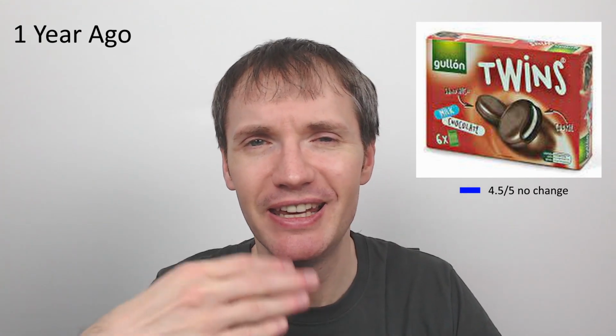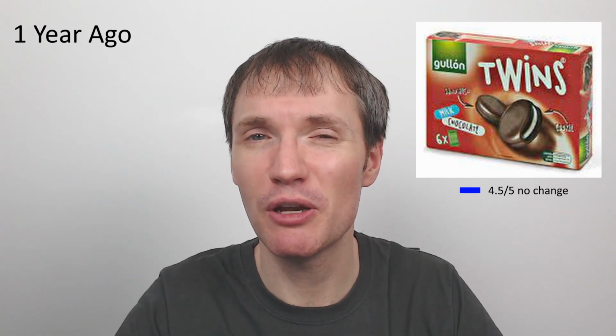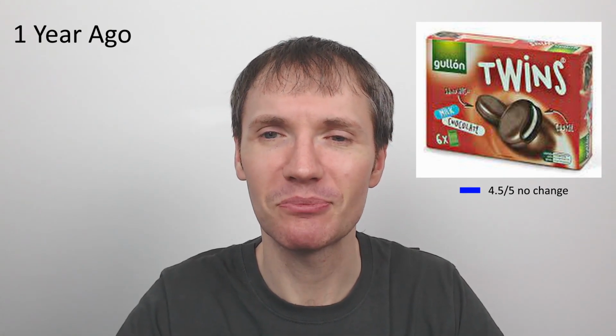I just think, as I mentioned, the novelty's very much worn off now. But they're still nice, and I still think they are the ultimate way to eat Oreos. So 4.5 out of 5. And I kind of hinted at it, but I then reviewed the white chocolate equivalents, the Guyon White Chocolate Twins. If you didn't guess, I gave these 4.5 out of 5 as well.